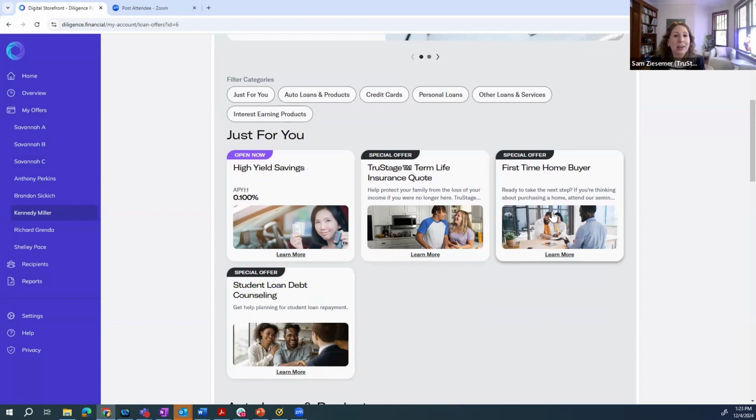Whether you have an educational resource or some training materials that you can guide Kennedy to, you can market that within the storefront, and that can link her out to a page that already exists within your credit union digital ecosystem, or it can have a staff member follow up with her. So lots of opportunities, again, to personalize what services and offers are available on these storefronts.